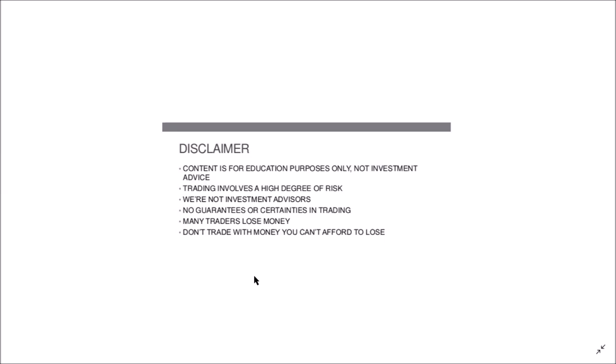Trading involves a high degree of risk. You need to be aware of that. It's very important because all of your capital is at risk. We are not investment advisors, or me more as such, as I've just mentioned. And there's a very important point. There are no guarantees or certainties in trading. So don't let anybody guarantee you anything, including me. There is no such thing as a guarantee in the financial market. And then the last two points there, many traders lose money because of the lack of guarantees and more so not so good risk management. So just be aware of that, guys.